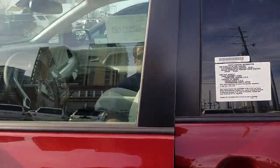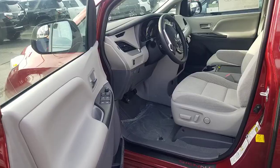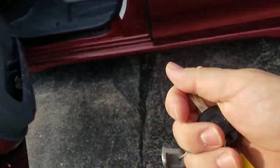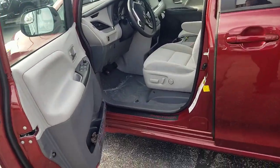Now your LE does not have a smart key system. It is a keyed start. Some people prefer the key. If that's you, that's what this one has. I'm going to show you here. You have a key. So you still have your keyless entry, of course, where you can hit the button and get your keyless entry, but it does have a key.